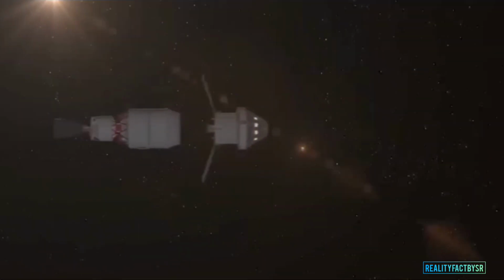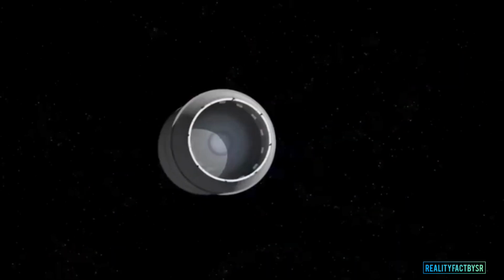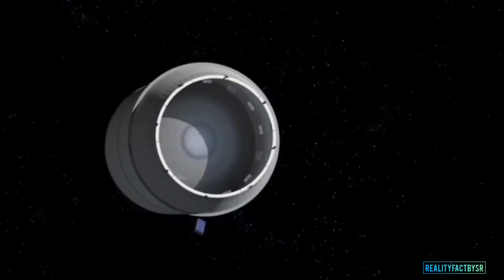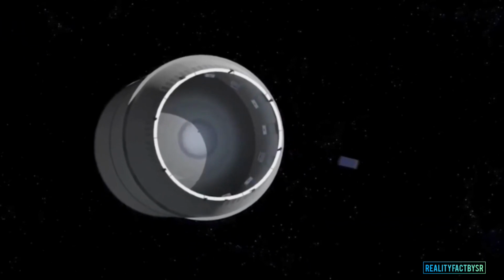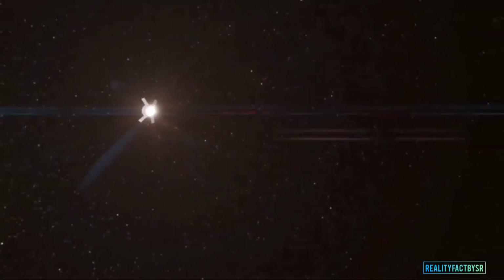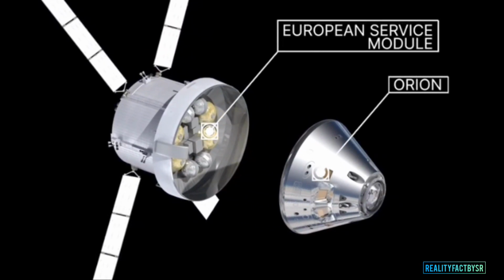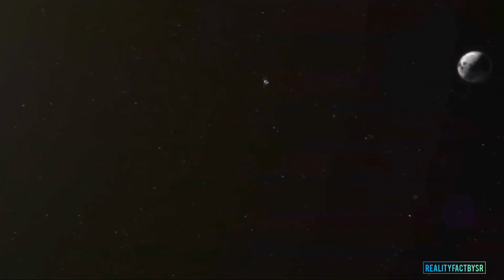After the upper stage of the rocket separates from Orion, the upper stage will deploy small satellites over several days to perform science experiments and technology demonstrations. Orion will make its multi-day outbound trip to the Moon, propelled by a service module provided by the European Space Agency. Engineers will test Orion's systems on the way to the Moon.